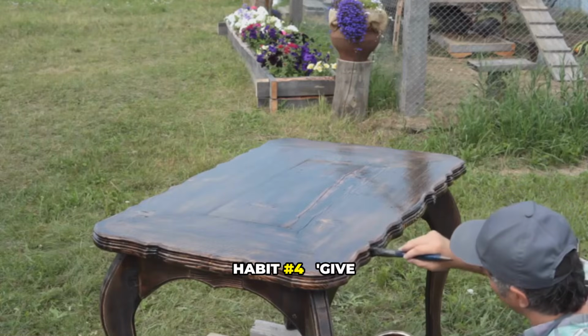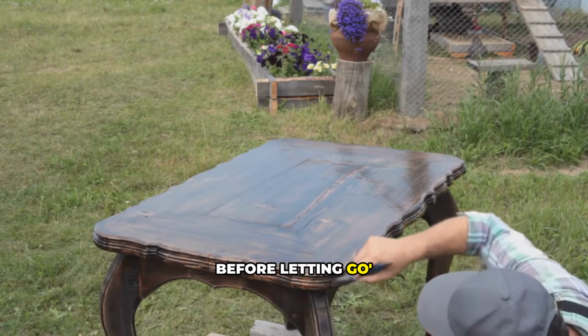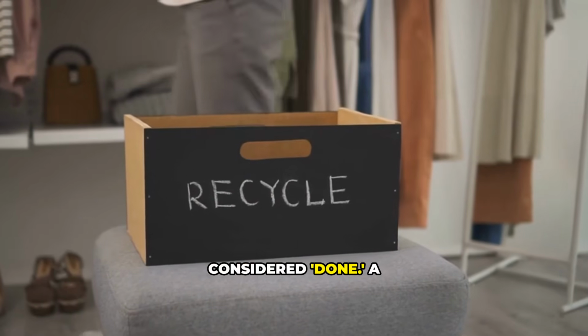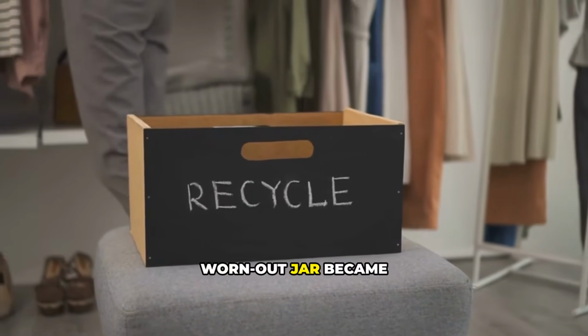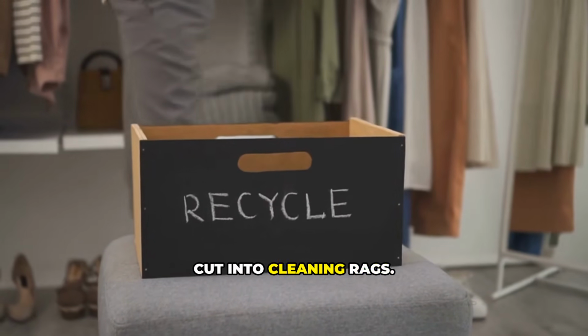Habit number 4. Give things a second life before letting go. Grandma had a magical way of seeing potential in items most people considered done. A worn-out jar became a vase for fresh flowers. Old tea towels were cut into cleaning rags.